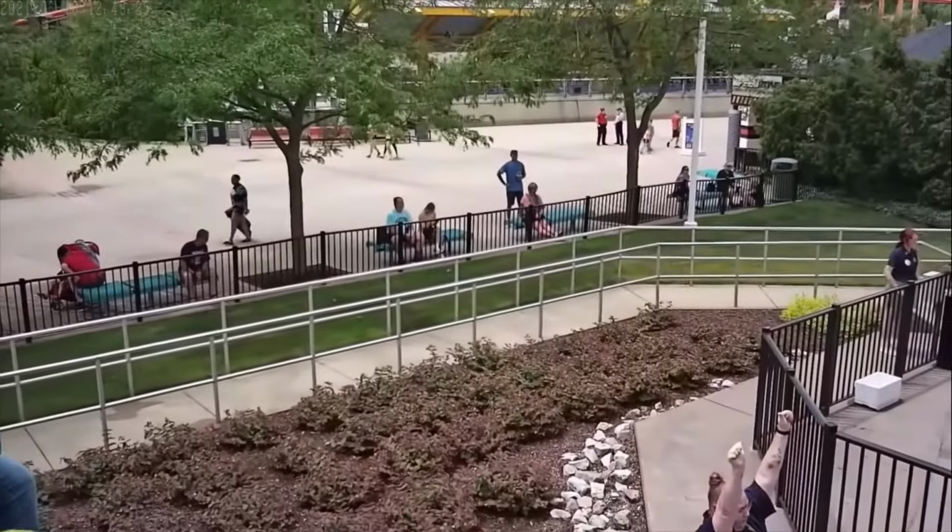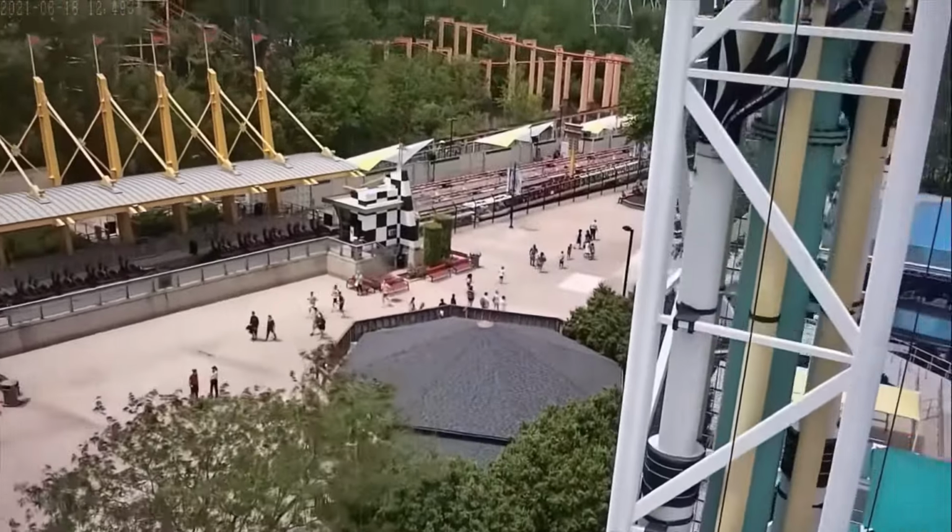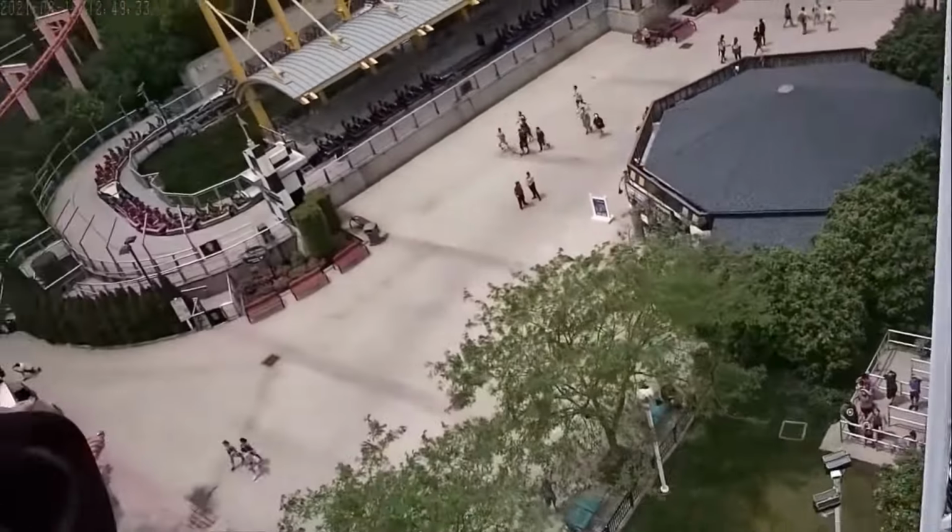The launch upward is a bit underwhelming if you do that side of the tower, but pretty much no matter where you sit, one that you can count on is the view being spectacular.